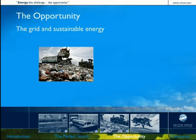Though the potential for biomass in the grid is small, it has a much more important role to play in providing heat and power in the built environment, as we'll see later.